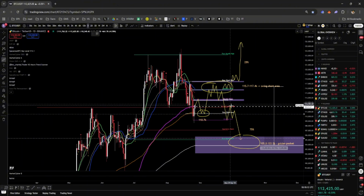But I think if we get that big 10% flush and lower, and a lot of people call end of the bull market and so on, this is your buy zone. You're going to see altcoins get absolutely obliterated 30-40% very quickly, and that's where we can buy at a discount.